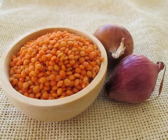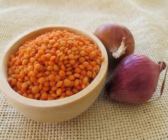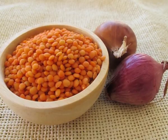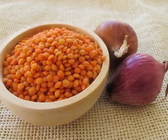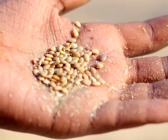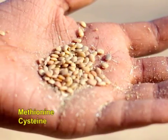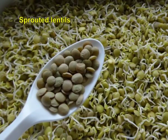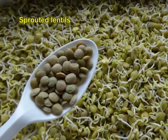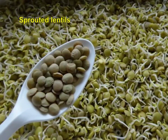Lentils are a good source of iron, having over half of a person's daily iron allowance in one cup serving. Lentils are deficient in two essential amino acids, methionine and cysteine. However, sprouted lentils contain sufficient levels of all amino acids, including methionine and cysteine.